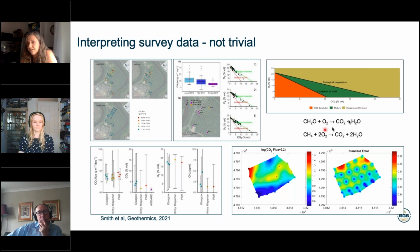So this, of course, is Catherine Romanak's work, and what she did is she looked at the processes of biological respiration, which is this equation here, and oxidation of methane, which is the lower equation here. There is a relationship between oxygen and CO₂, 1-to-1 in the case of the respiration, and 2-to-1 in the case of the oxidation of methane.